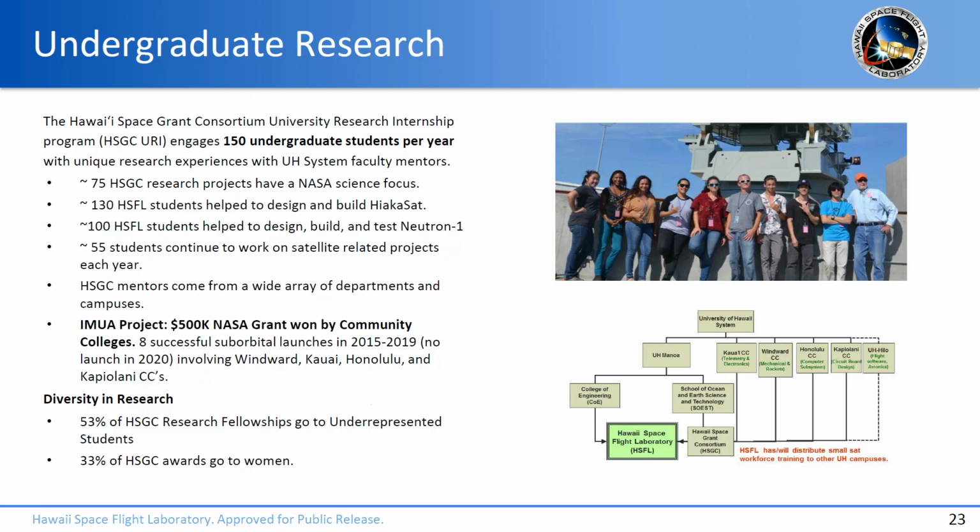And this image up here was from when we had a community college project going on where 4 of our different community colleges in Hawaii were collaborating to do sounding rocket research. So they had created a project and were collaborating together, and the Hawai'i Space Flight Lab helped to support that. We also have various student teams in vertically integrated projects that are doing research with us, including a rover project as well as a SmallSat project. Oh, and a rocketry project.